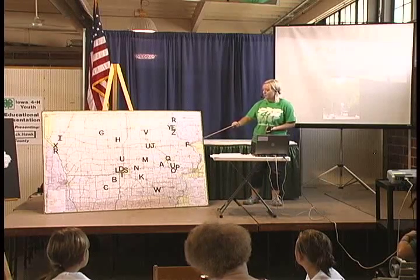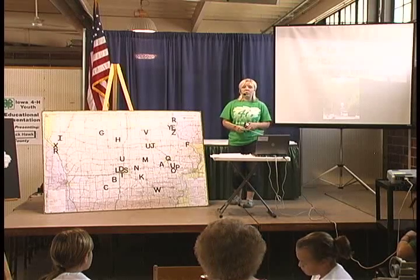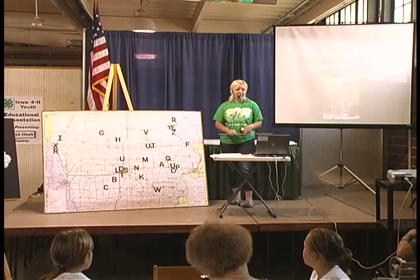F is for Fenelon Place Elevator. This elevator, located in Dubuque, is one of the world's shortest and steepest inclined railways.